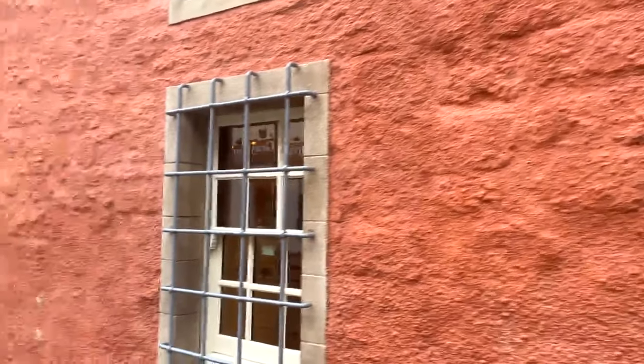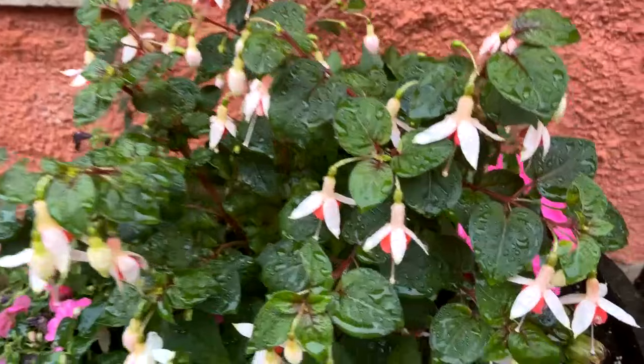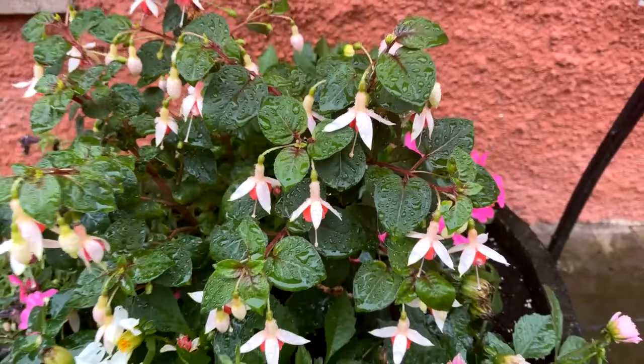Oh, look at the flowers. I don't know if you'll be able to see it, but they've got these lovely raindrops on them. It's gorgeous.